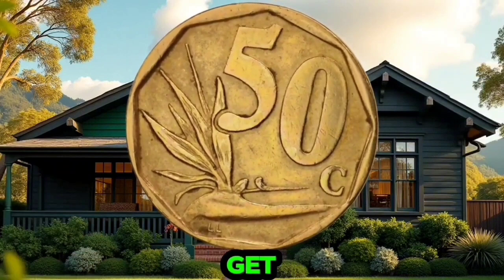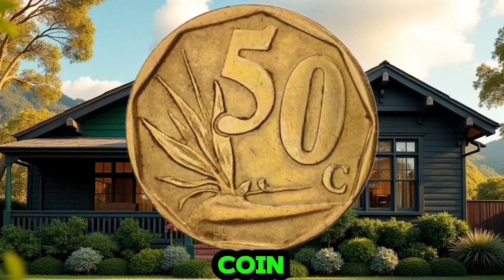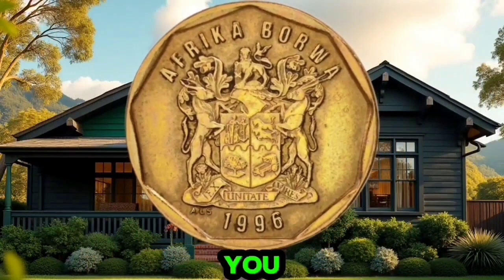They can tell you if it's a real minting error and how much it's worth. 2. Get it graded next. It's important to get your coin graded by a reputable service like the Numismatic Guarantee Corporation, NGC, or Professional Coin Grading Service, PCGS. A high-grade coin will always sell for a premium.